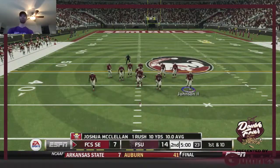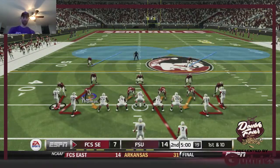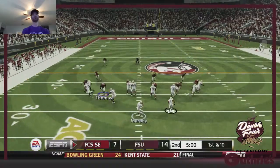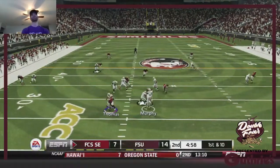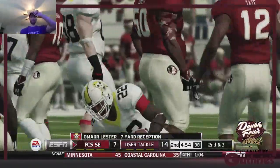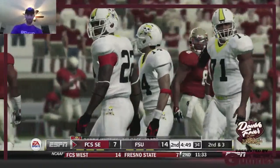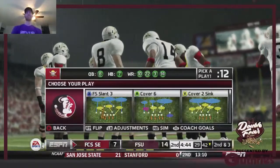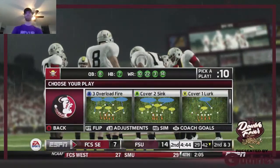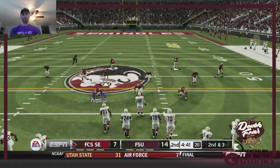And we're back for more action here in quarter number two. Is caught and the defense lays him out. That's good for a gain of 7 yards. That'll bring up second and three. Second down, and they're going to need about 3 yards to pick up the first down.